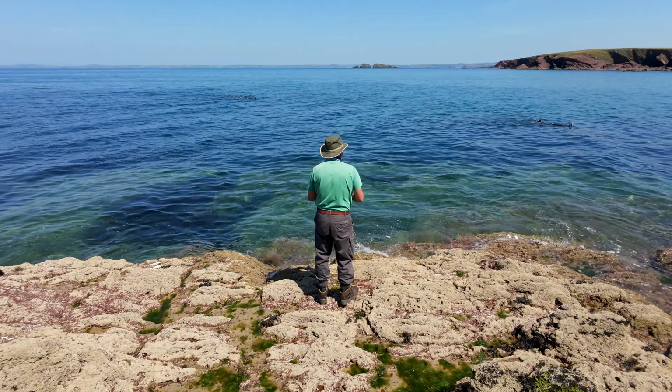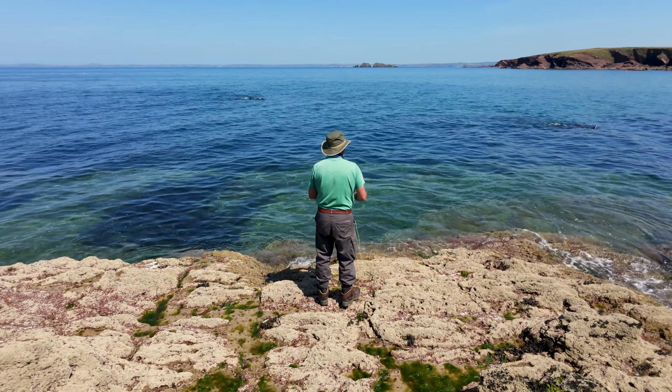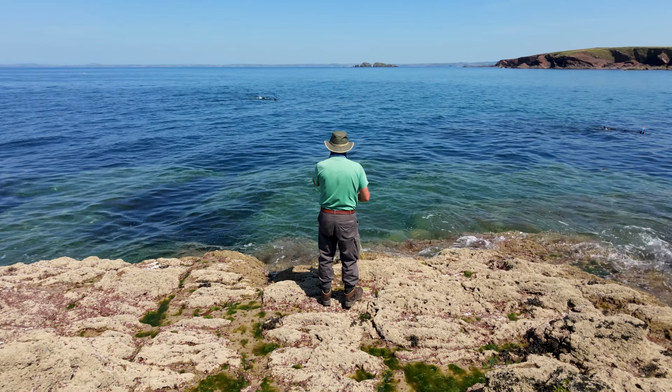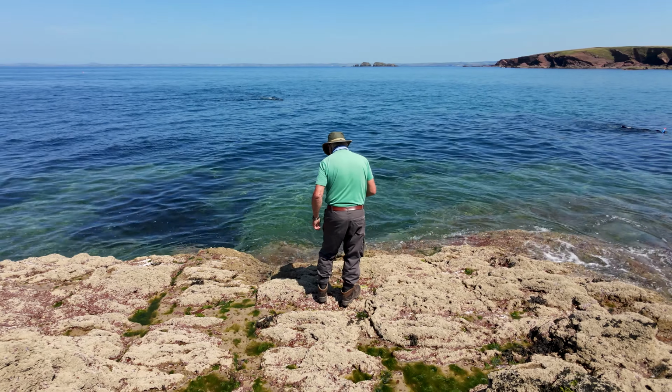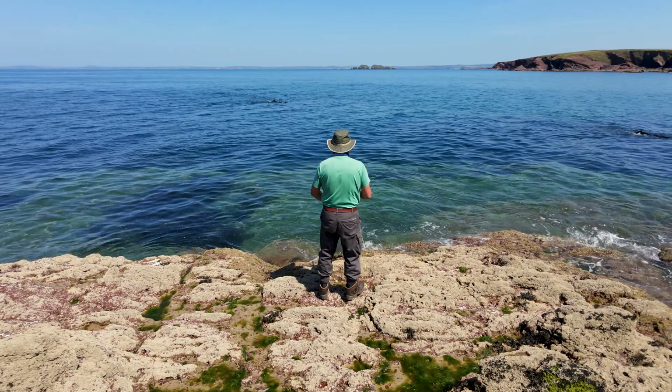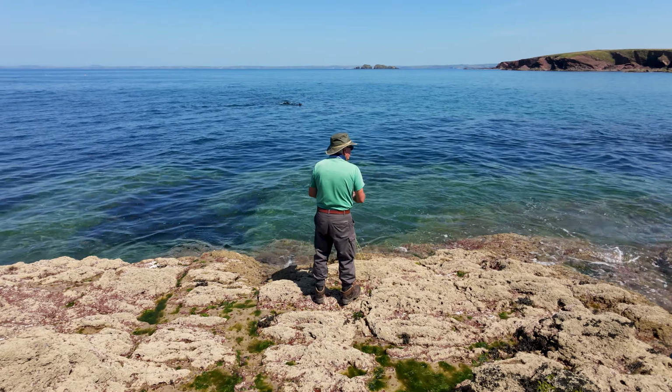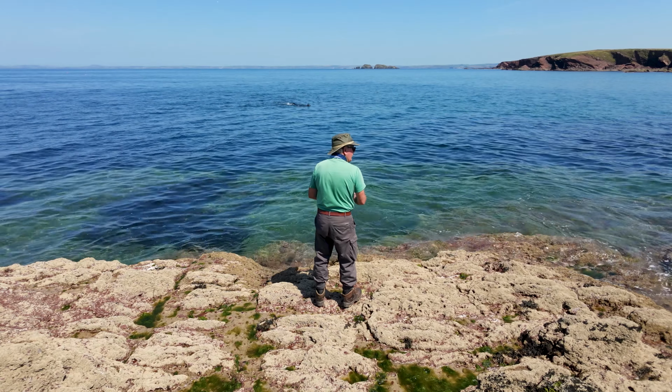So I'm fly fishing, as you can see, and when I fly fish I only use barbless hooks, which you're supposed to anyway, so that I can return the fish safely without any harm. I'm fishing what they call a clouser fly today.